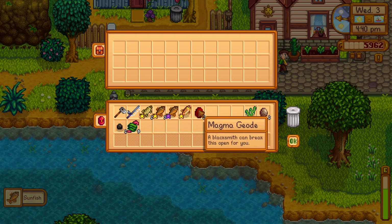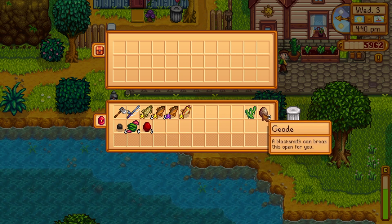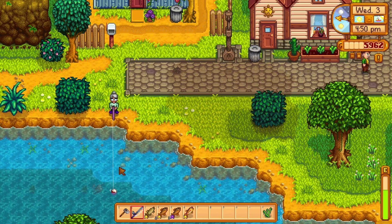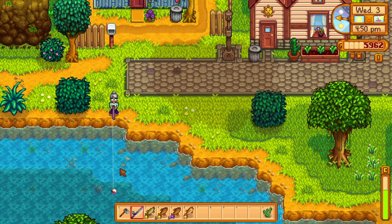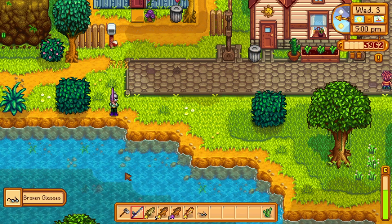Ooh, 3 magma geodes. Wow. That's pretty awesome. Magma geodes are pretty daggone good. You can get some pretty major stuff on them. So, yeah. I like that. That was a good treasure chest. I've had better, but that surely was nothing to sneeze at.